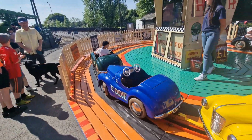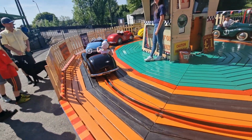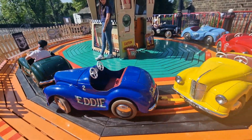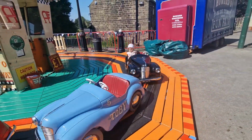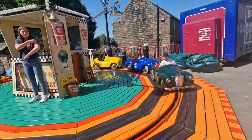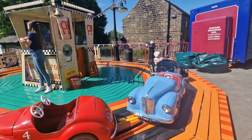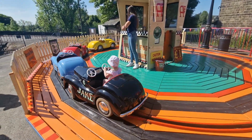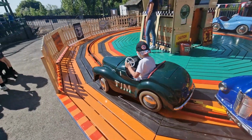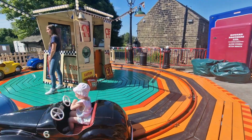Riley's loving his life. Love going round on these little things. There we are. And I like how each car's got a name. So Riley's in number one, which is Tim. Then Robin is in number six, which is Jake. Ever so cute. They do love having a go. Oh, Riley's got some sort of handle down near his legs. He's very excited about it. Can't beat a good kids ride, and it keeps them entertained for a bit.